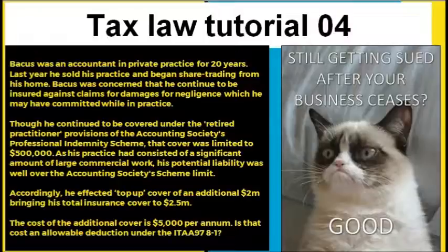Now the final question we'll look at is expenses that are incurred after a business has ceased. And these things can come up. Again, in the problem question here, we're looking at advice given by an accountant who then subsequently retires or leaves that business. But advice that's been given in the past can still, I guess, come back to haunt you.